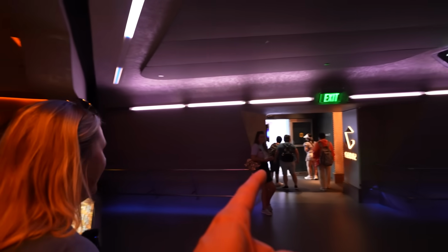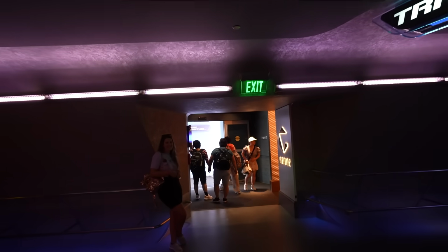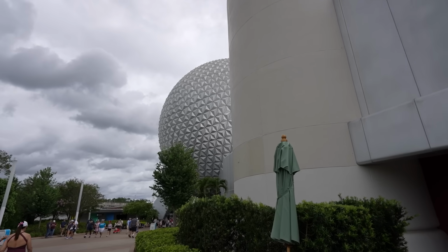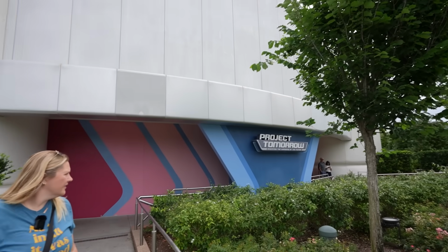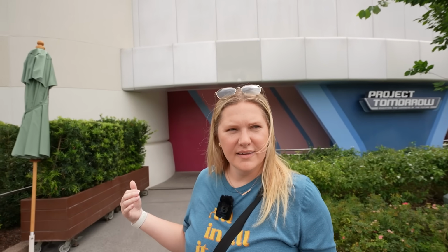I want to go outside because there's a door from outside right here. Oh, is that how you get in? I think so. Let's find out. So yeah, the entrance is just on the other side of Spaceship Earth, or the other side of Project Tomorrow, but there are no signs outside. Oh, it's a secret. It's like a speakeasy. Is there a code? Do we have to say something? You have to say, I have a reservation. I'm here for energy.